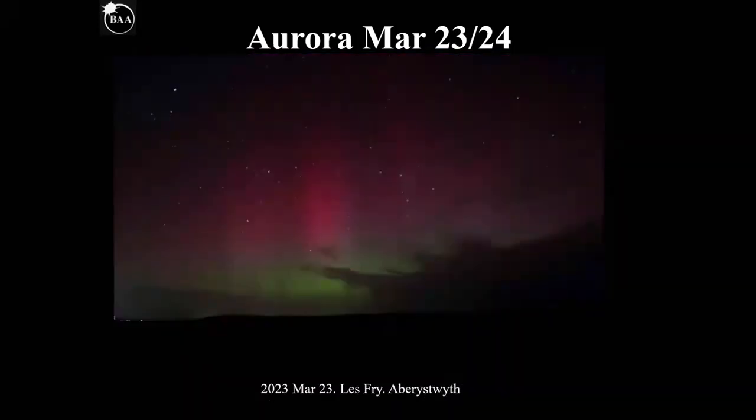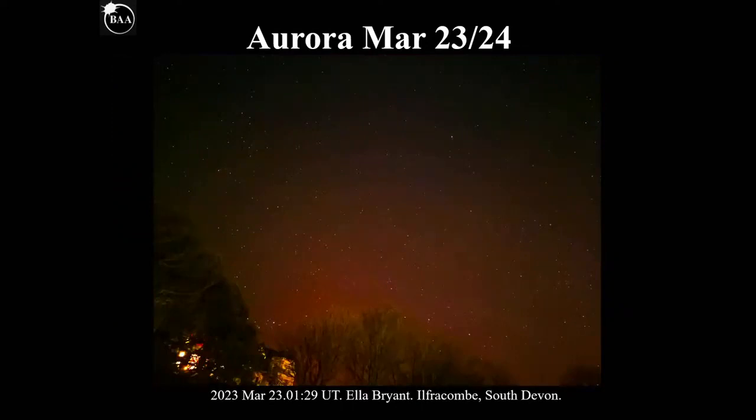This storm was seen even further south. Here is one, got no details of the equipment used, by Les Fry from Aberystwyth, and we can see the red coloration in the aurora. And then further south in Ilfracombe in South Devon, it was seen by Ella Bryant. So it just shows this storm was visible quite far down south in the UK. When the next storm will occur is nobody's guess, but it's worth looking out to see if there's any aurora around. And certainly for people in the far north of Scotland, they may, over the next couple of months, have problems with more extended twilight. But we never know what might happen.